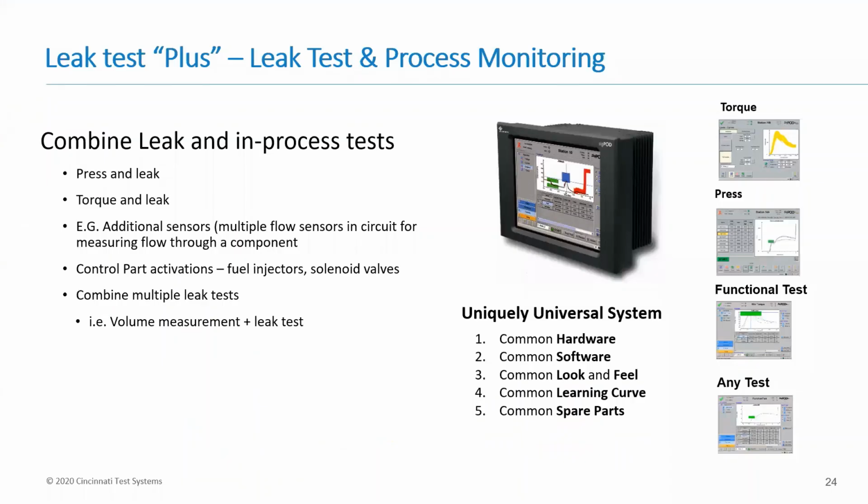And that goes into the leak test plus, where we do things like press plus leak in one station, or torque plus. Also with fuel injectors, that same fuel injector station I showed you, we control solenoid valves in it, so we can actually fire injectors to depressurize and pressurize the system and watch response times and things like that. So we can add that leak testability on top of in-process tests or functional tests.